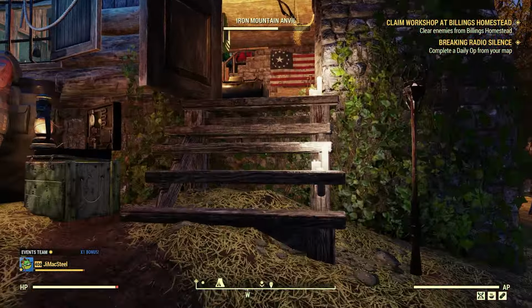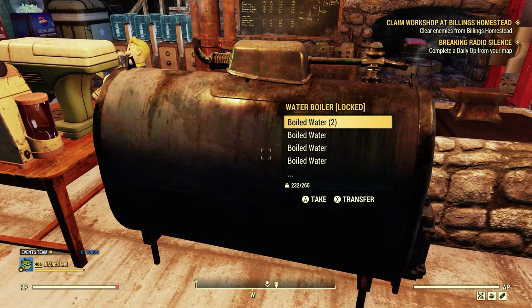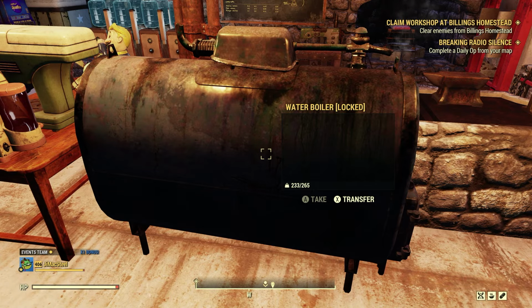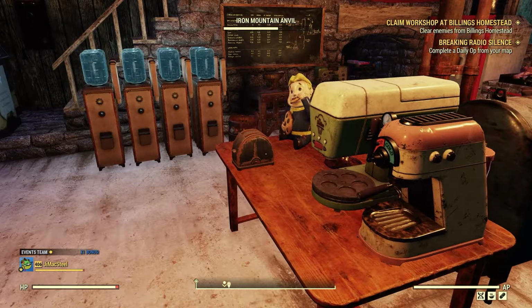All right, let's get some boiled water here. Now, I know not everyone's going to have a water boiler. To make boiled water, all you need is 2 dirty water, so you can get that from either a fountain or from some water source, okay?